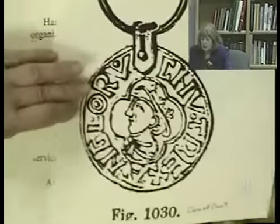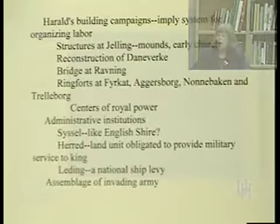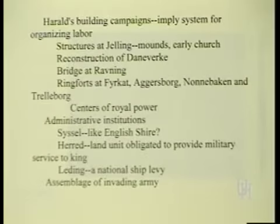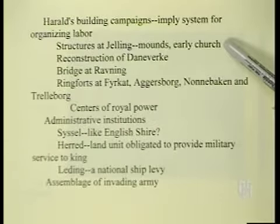Which Harold are we talking about? Here we're talking about Harald Bluetooth. Harald Bluetooth's building campaigns imply that there was a system for organizing labor. There seems to be a huge building campaign in Denmark under Harald Bluetooth that suggests that he was really organizing the government for the first time, because remember that all the Viking kingdoms, they weren't kingdoms yet, they were all very localized and there was no central authority, and the central authority is pulled together for the first time by Harald Bluetooth. He's able to organize people and build significant structures, for example, the mounds in the early church at Yelling.